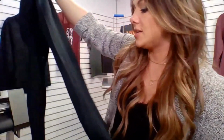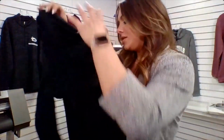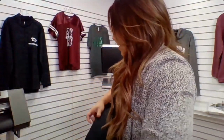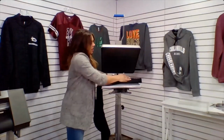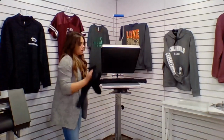And a really cool print location, if you're doing leggings, is down at the shin area on the front of the legging. So that is the area that we're going to personalize. All right, so just making sure that I have this flipped the right way. And all I have to do is just lay this right across my platen. So I'm going to be printing down here. Going to grab my transfer.